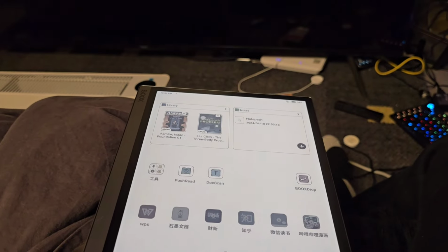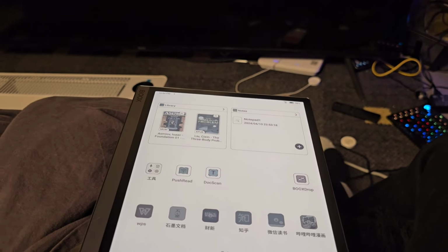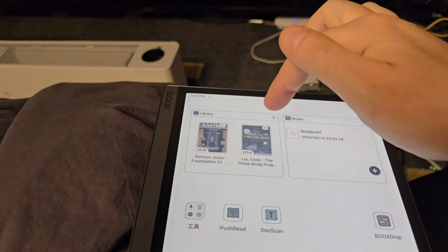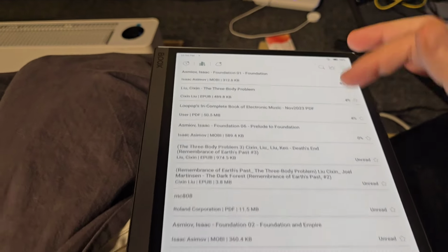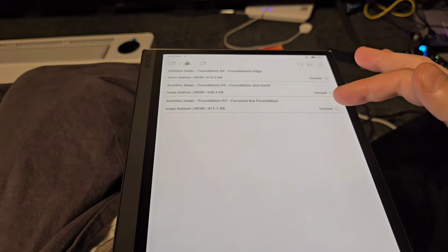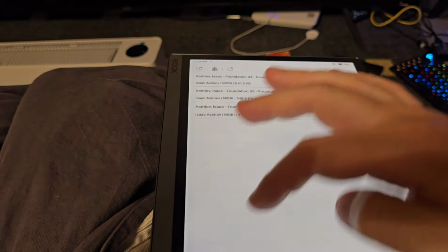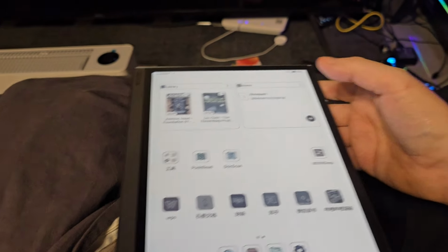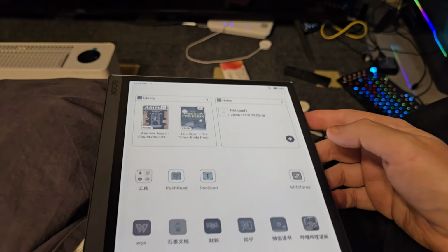Yay! And you just drag them from your computer folder directly onto the books folder here, and it automatically finds them and puts them into your library for you. And here are all my ebooks right there, just like that. Isn't that amazing? I freaking love it. So yeah, that's great. Easy to start up documents right there.